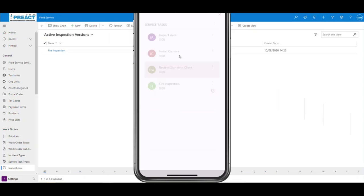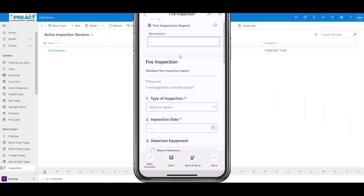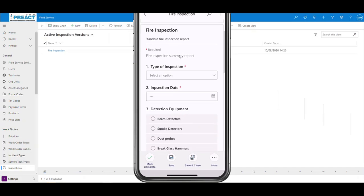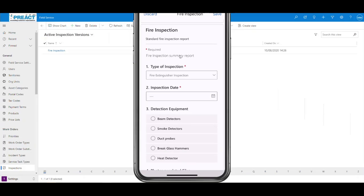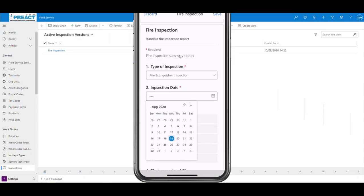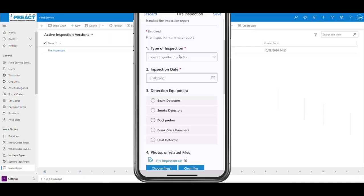So what have I called it? Fire inspection. You can see the one on the bottom there, fire inspection, has the little inspection report icon on the right hand side. They'll go into this and then you can see they can then access this inspection report. So we can start filling it out then, those values. So I'll say it's a fire extinguisher report. Let's pick a date. There we go, today's date.